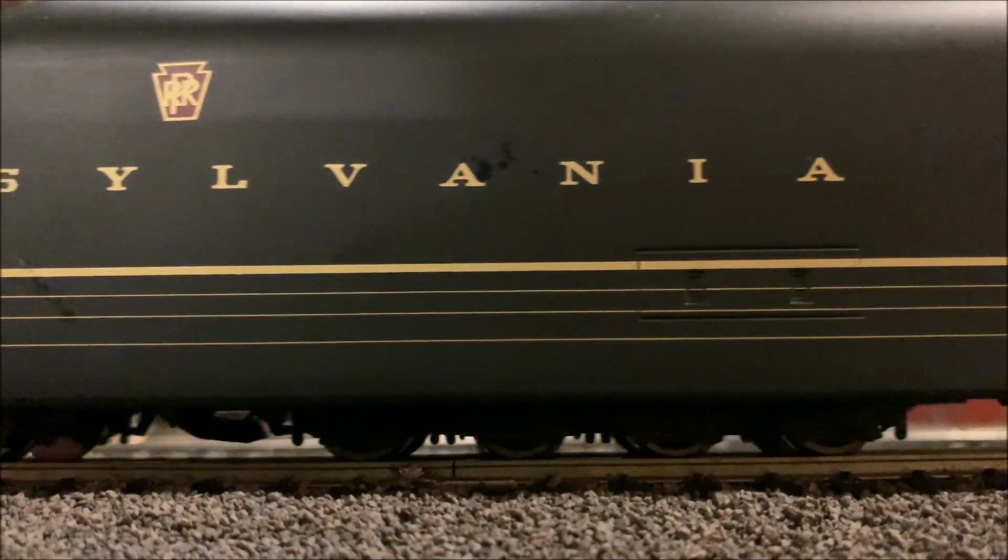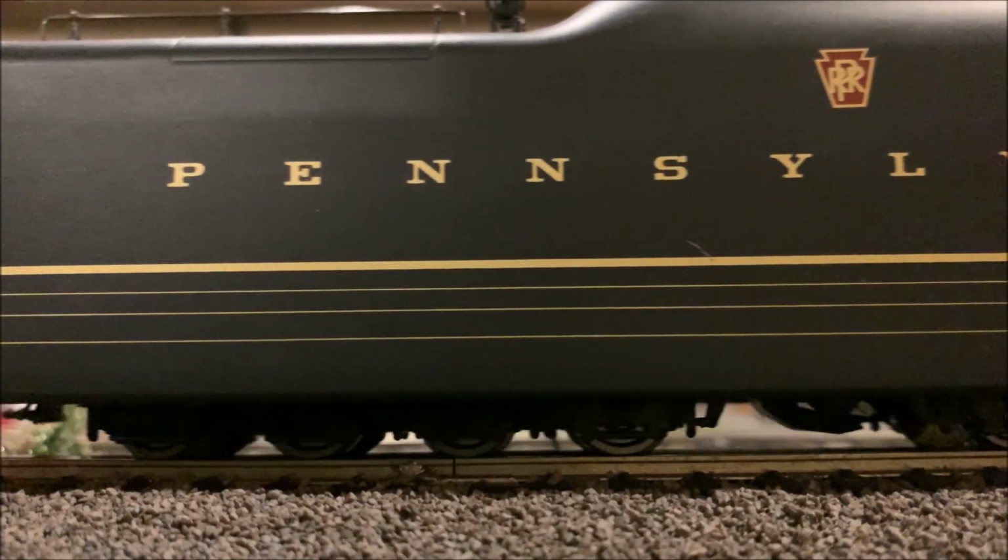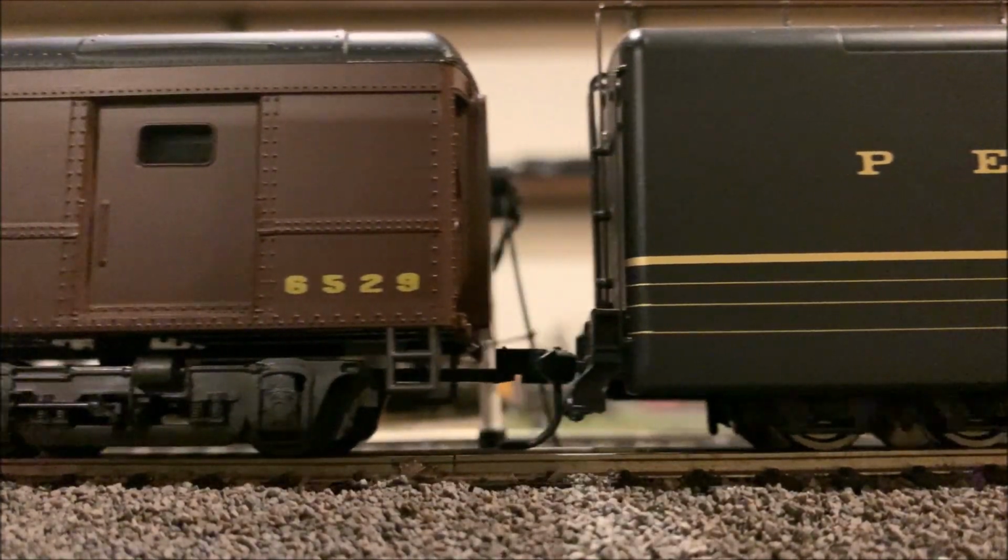We're going to go ahead and head over to the sound check and running demo, and I hope you guys enjoyed the sights and sounds of the T-1 in operation.